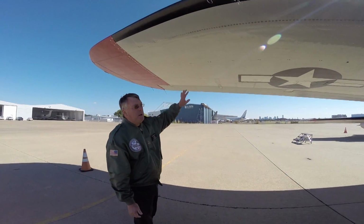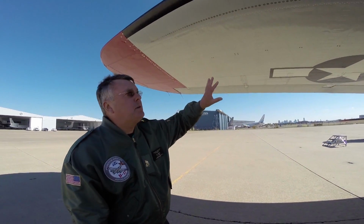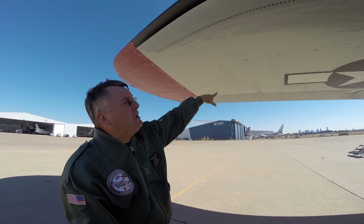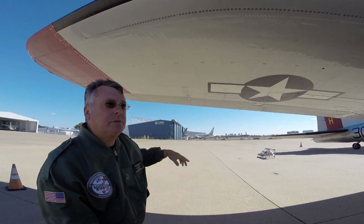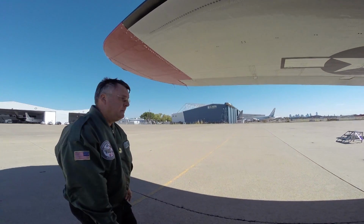If the airplane had been equipped with Tokyo tanks that we talked about earlier, they would be between these ribs, and those are vent holes for those Tokyo tanks if they happen to be installed on the airplane.